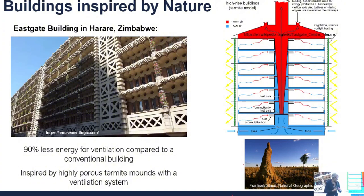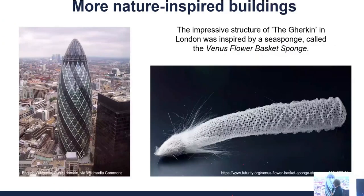This is another example of a cool feature from the Venus flower basket sponge, which served as an inspiration for the design of this famous structure in London called the Gherkin.